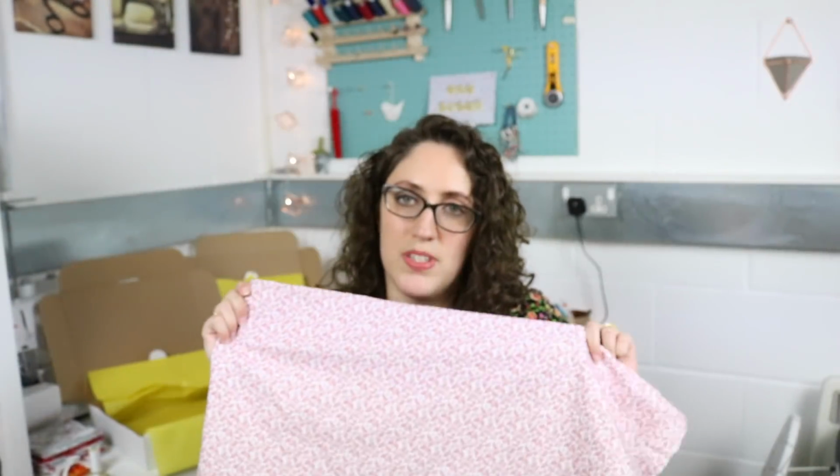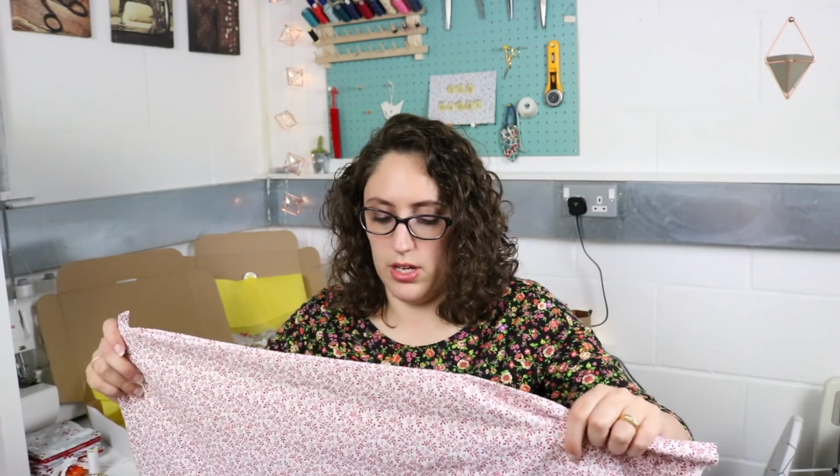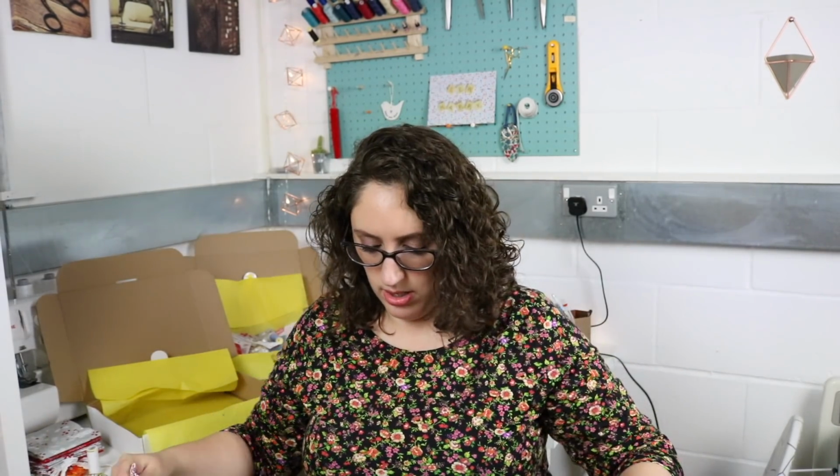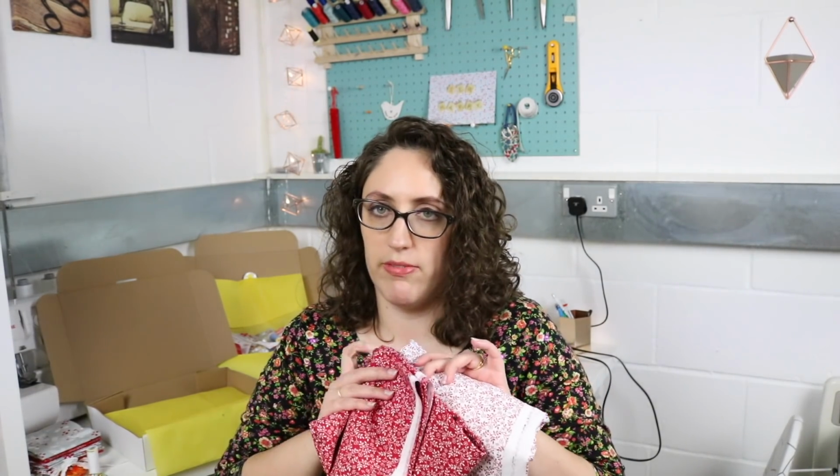So yes, absolutely lovely, really, really pretty prints. I didn't go for novelty Christmas prints for the main fabric, because I wanted to send you something that you could wear at other times of the year as well as just Christmas. Not everyone's into super Christmassy stuff. I am, I have to admit, I love Christmas. So yes, I didn't go for super novelty on the main fabric so that everyone can wear something.